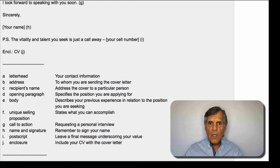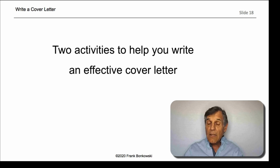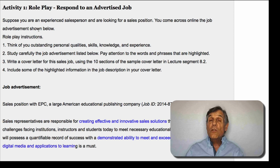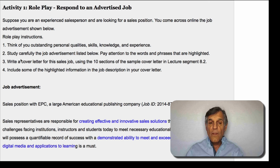So let me go back to my slides here and point out that there are 2 activities accompanying this lesson. In the first activity, the first activity here is a role play. You want to respond to an advertised job. And suppose you're an experienced salesperson and are looking for a sales position. You come across an online job advertisement shown below. So here's the advertisement, and you want to follow these 4 instructions. So that's a kind of role-playing activity.